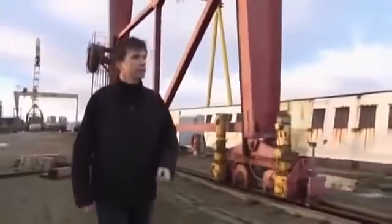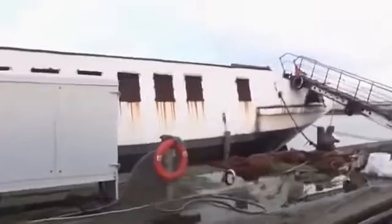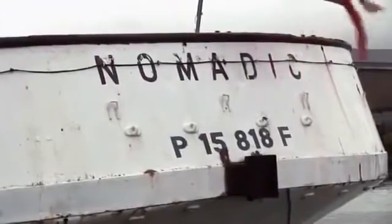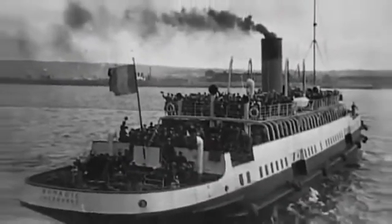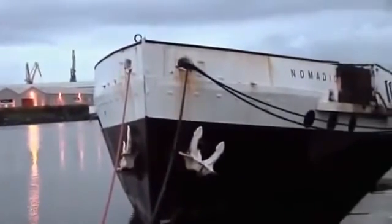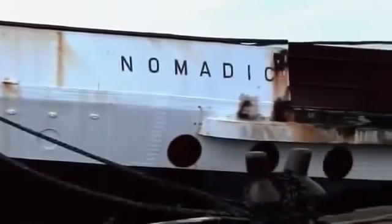Rupert Kayser has discovered one last relic of the shipyard's golden age. This small, almost derelict vessel was until recently lying forgotten in a harbour in France. It's called the Nomadic. It was her job to ferry first-class passengers from continental Europe to the harbour where they'd board the Titanic. Of all the ships built by Harland and Wolff during the glory days of the early 20th century, the Nomadic is the only one that remains. A team of volunteers intend to restore her to her original grandeur.